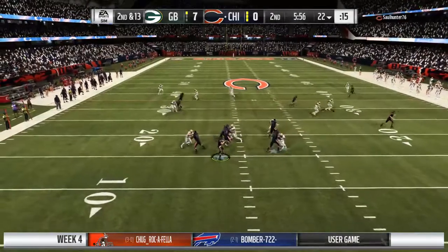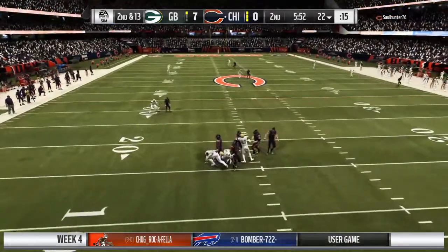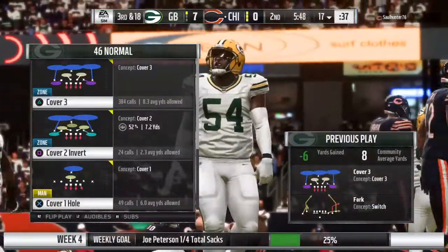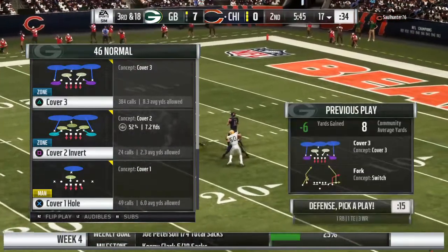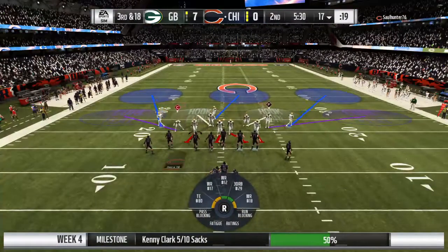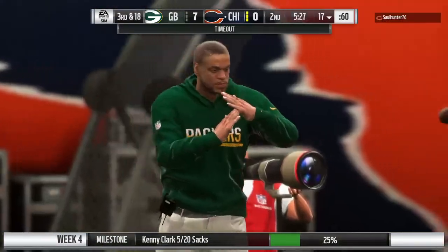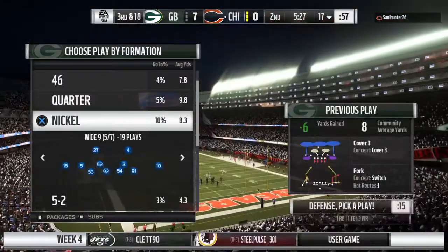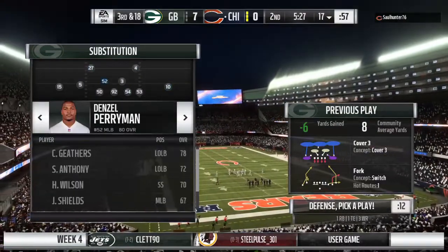On 2nd down, here's Trubisky. Keeps himself upright. It goes as a loss of 6. And now 3rd down. And now we're going to get a timeout here called by the defense. And with that, they're now out of timeouts, and still plenty of time remaining here in this 2nd quarter.